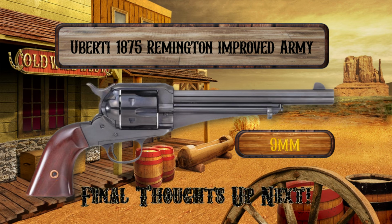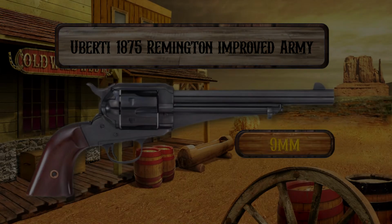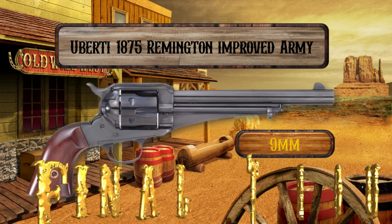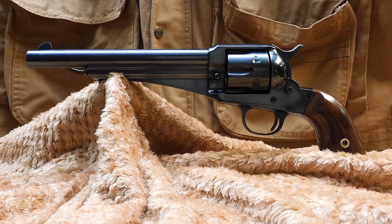Now, let's get to my final impressions of the Uberti 1875 Remington chambered in 9mm. The Uberti 1875 Remington in 9mm was destined for my hand.